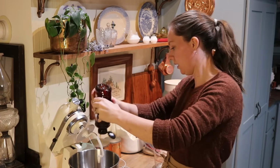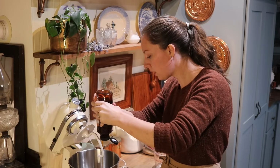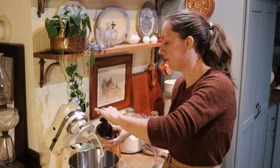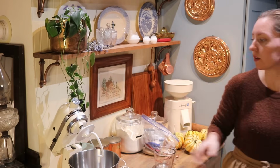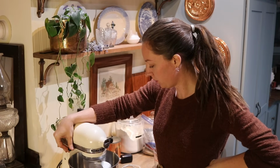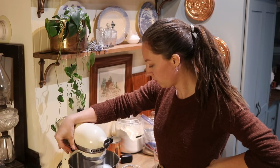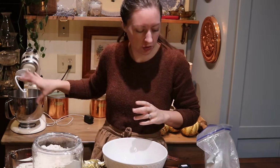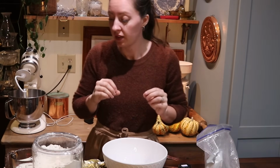I'm going to add in 4 tablespoons of honey. I'm going to mix this up quickly. We're going to let this mixture sit for about 5 minutes until it gets nice and foamy. While the first mixture is doing its thing, we're going to work on the second dough.